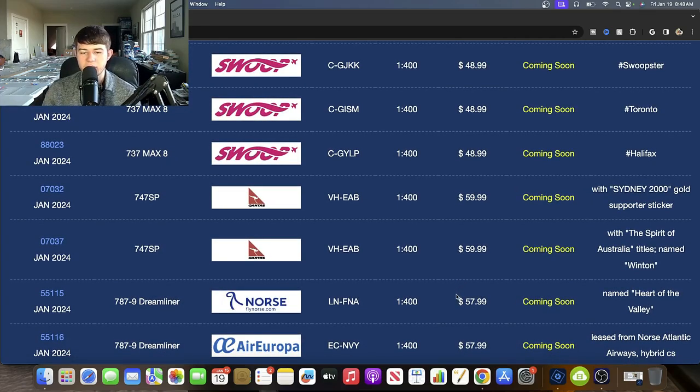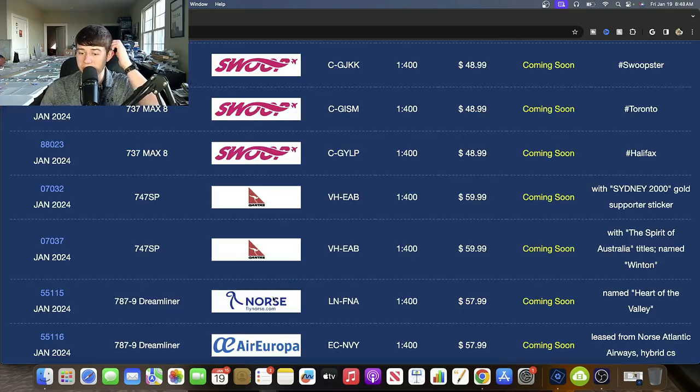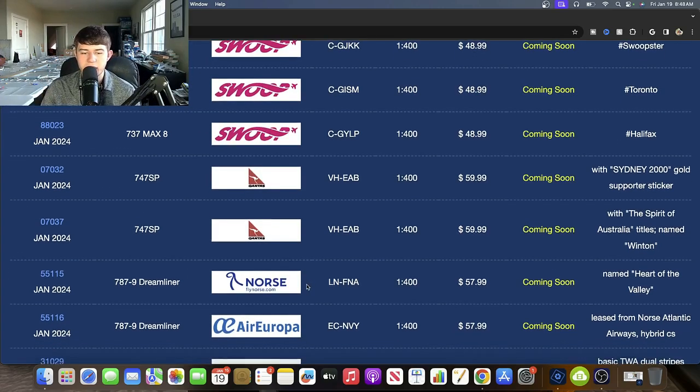Echo Charlie, November Victor Yankee for this Air Europa Boeing 787-9. This is a leased hybrid livery from Norse. So yeah, nice little way to bring Air Europa back into the swing of it. So again, they had a 787 done, I want to say 2 or 3 years ago. So good to see a little bit of variety put back into the re-release of it. So can't complain too much with that one right there.